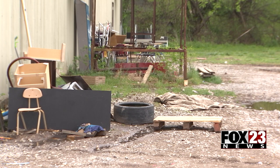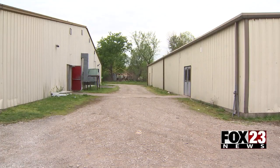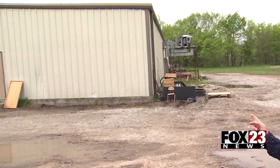For months, the church's plans have been put on hold because Heartland Heroes was using it. The church wanted to transform that building into a food and clothing ministry and call it the Hope Center. Brent and Shelley thought Heartland Heroes had taken the trash with them until they went inside this building.